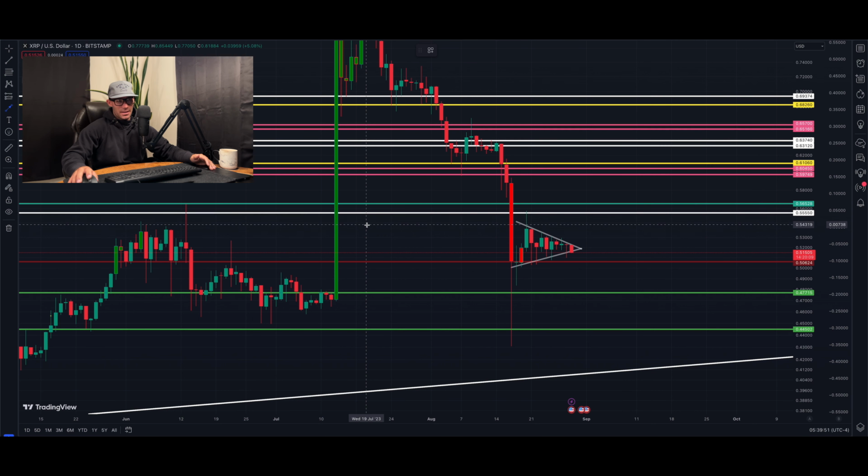If that fails and doesn't hold, we're heading lower. 44,502 would be target number 2. That is right here, this green line on the chart. Keep in mind, and take a look here, that is still above the low of the 17th, which was 43090 for this Bitstamp chart. So either of those targets, if they get hit, will still lead to a higher low for XRP.